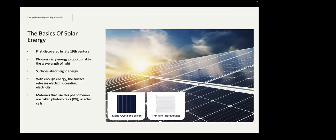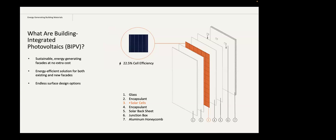Now, photovoltaics come in either monocrystalline silicon or thin film photovoltaics. There are different types, and they can be integrated into opaque panels, or they can be integrated into glass that retains some vision. There are a lot of different applications, and we're going to go through that. So what are building integrated photovoltaics, or BIPV?